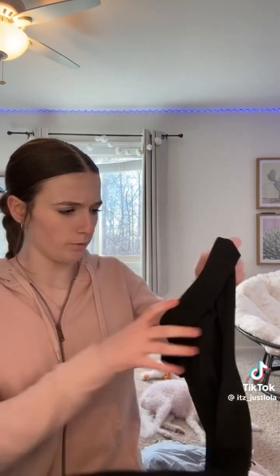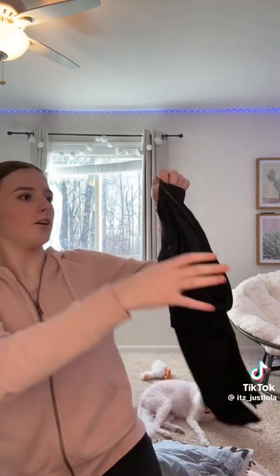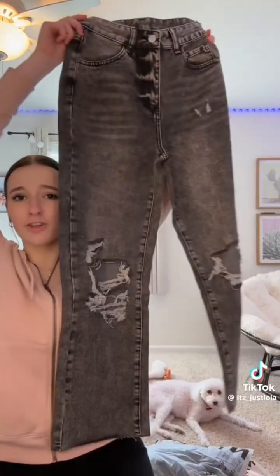Ooh, this is a really weird material. Oh, this is like a strapless dress. Okay, I'm actually excited for this. I forgot about these. Okay, so I ordered those Zara jeans, but from Shein. And I can't wait to try them. I hope they fit because they're jeans from Shein, so I don't know. But these are so cute.